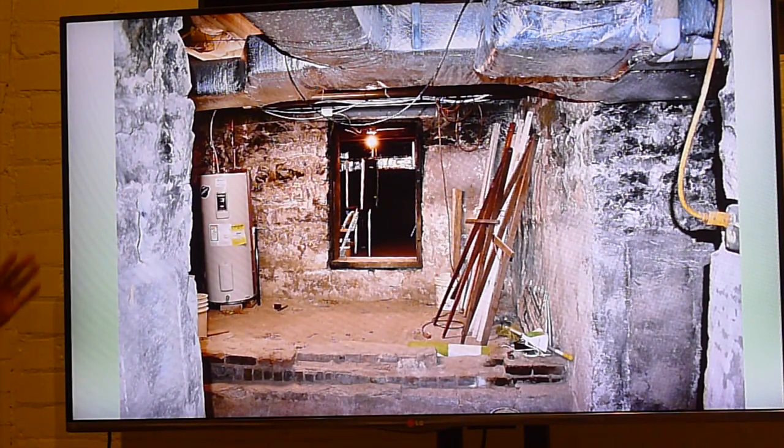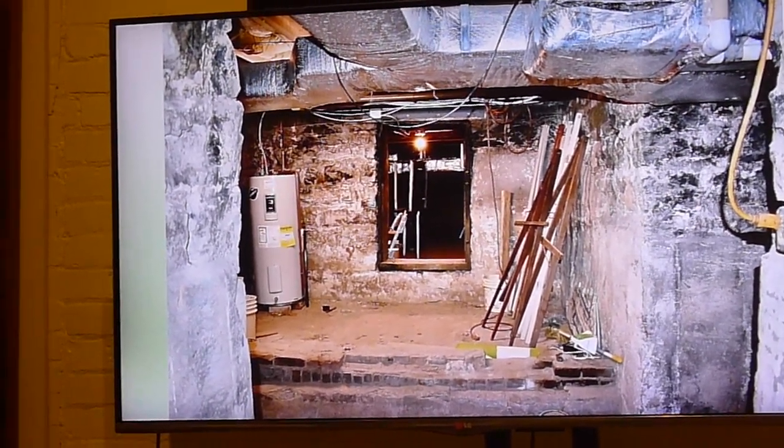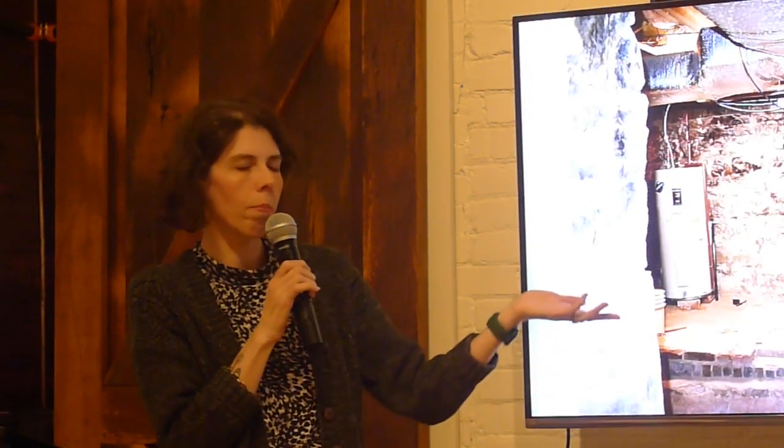And the basement would not have looked much different than this, actually, when the Howards were living here, because almost all activities by the late Victorian were removed from the basement. You weren't cooking down there, you weren't really doing laundry down there. Everything was done upstairs in your house or in an external building by this point. So I'm sure it was primarily used for storage.